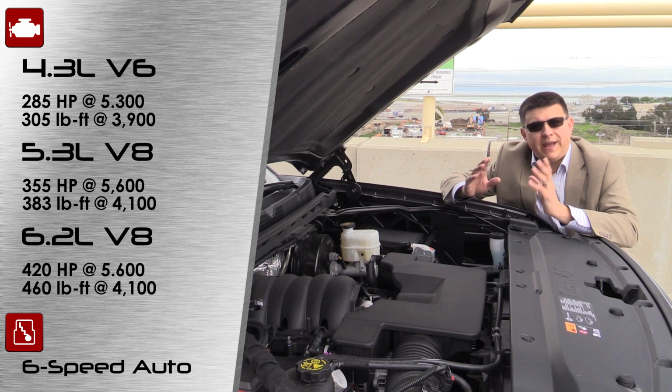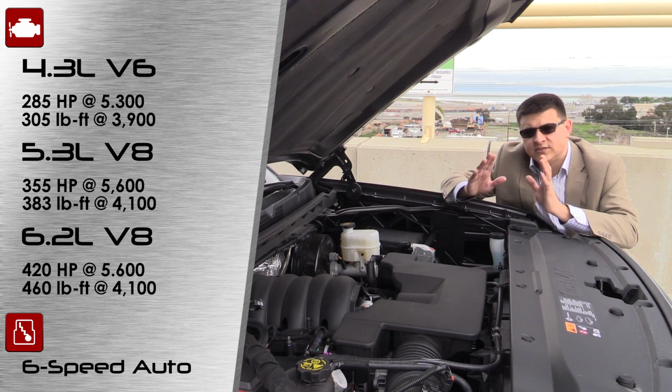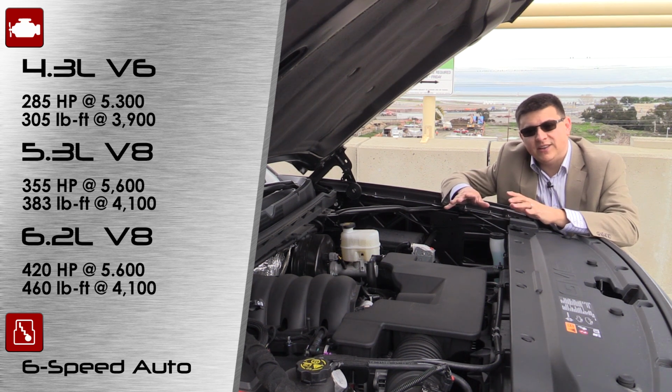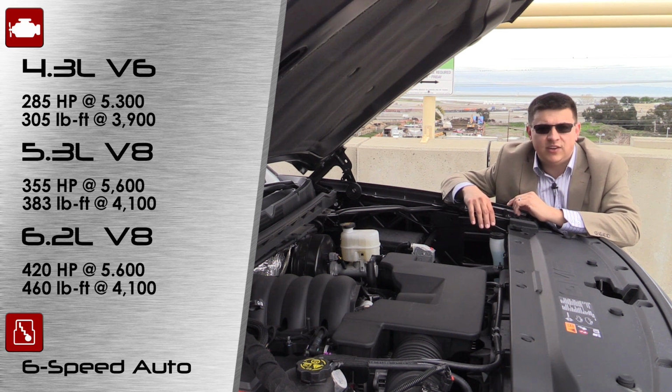Fuel economy ranges from 18 miles per gallon in the 4.3 liter V6 to 15 in this 6.2 liter V8 model. Those are both rear-wheel drive mileage figures. These are among the highest in the segment, and really they're tying with everybody else or beating everybody else. Those fuel economy numbers are really very good for a big pickup truck that's heavy and has a decent payload and towing capacity.